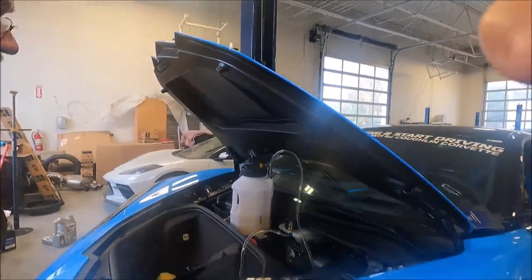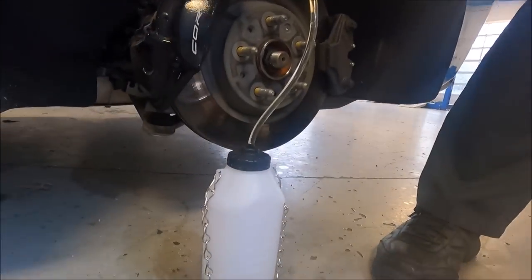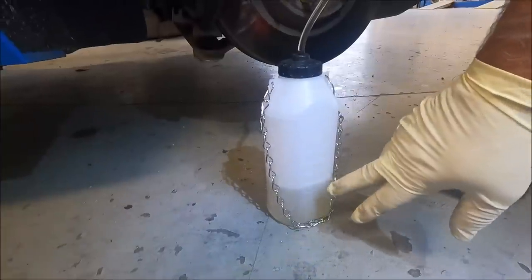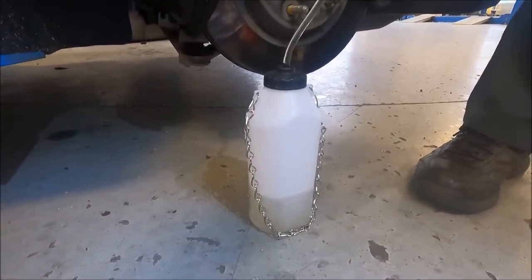Pressure's still good. Everything's flowing. So when that's done, like I said, from the master cylinder back to the caliper was this line. To get the rest out of the caliper is the next line. And we should be good.